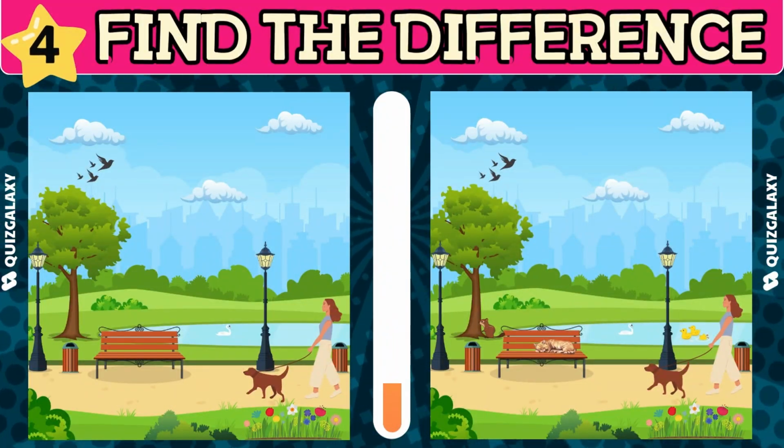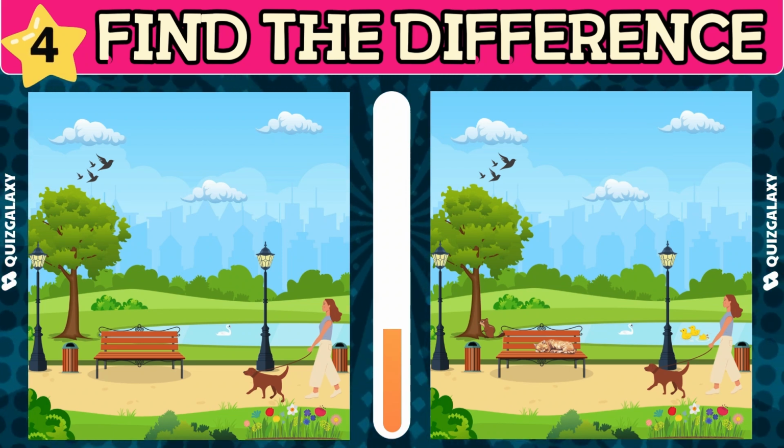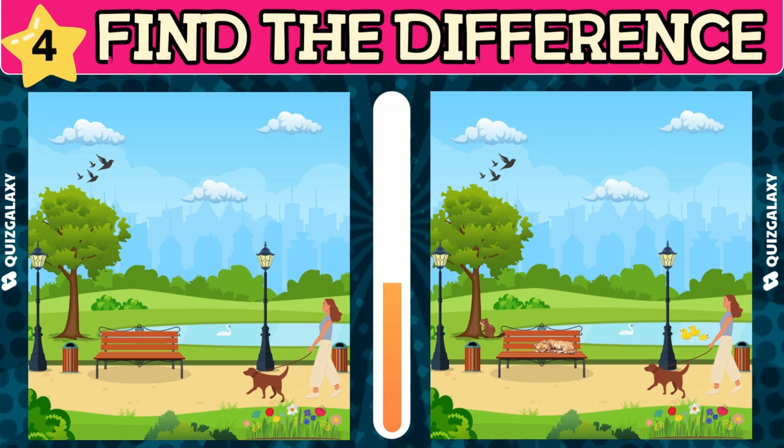Look, the girl is taking her puppy for a walk in the beautiful park. Where is the difference?